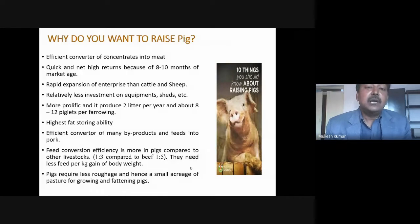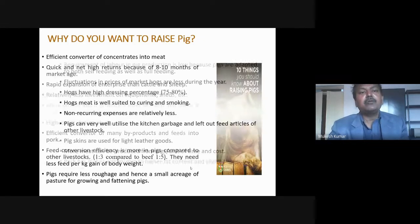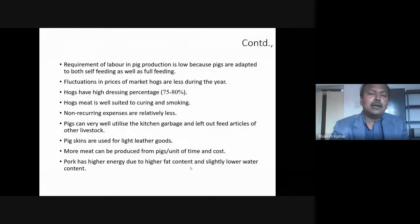They are very much resistant to changes in climatic conditions also, and more prolific, with high fat storing capacity, an efficient converter of many byproducts and feed into pork, and feed conversion efficiency is also very good, 1:3. Pig requires less roughage, hence a small acreage of pasture for growing and fattening pigs. Actually, this is a monogastric animal, so roughage requirement is very, very less. Another advantage is that the requirement of labor is less, and fluctuation of price of market hog is less.